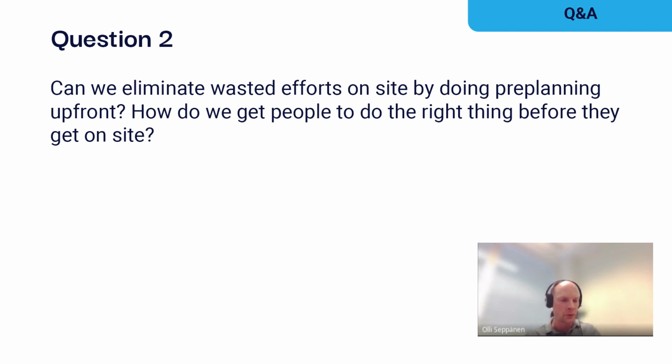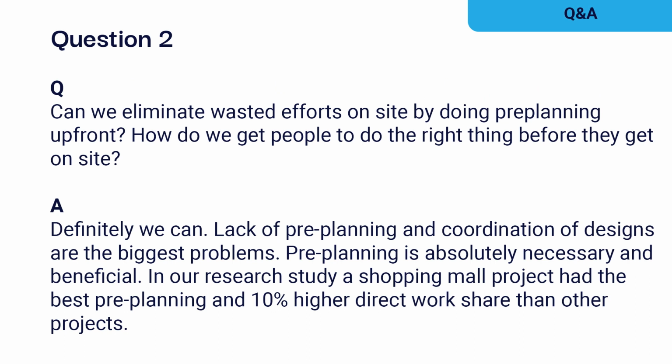So we had the best project, I was telling you about the shopping mall. They had 10% higher direct work shares than the others. I didn't show by project, but that was the case. They had the best pre-planning and they had 10% higher direct work shares. But there was still a lot of improvement potential. Starting is probably the most impactful part, but still a lot of problems remain, and it's not so predictable that you can pre-plan for every eventuality. But this kind of measurement can show how much pre-planning helps, and we have already shown that difference also.